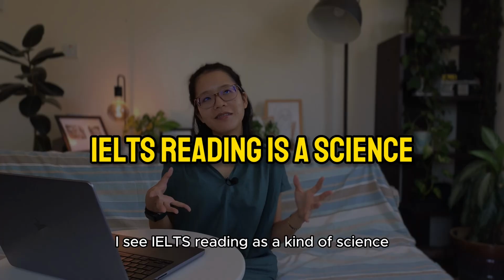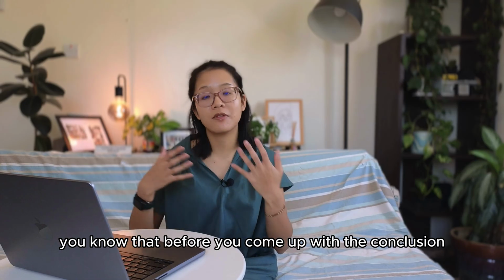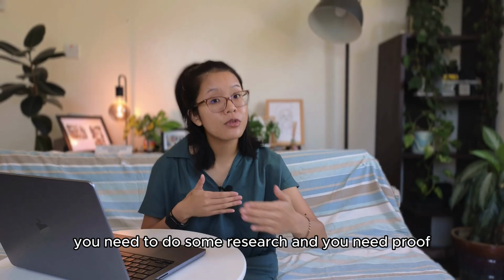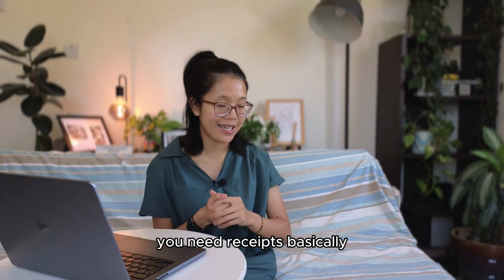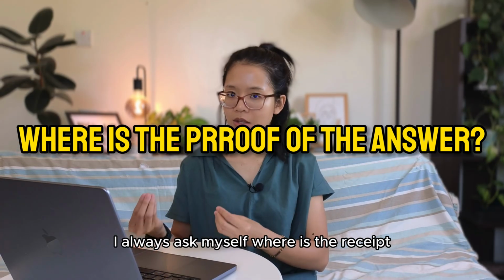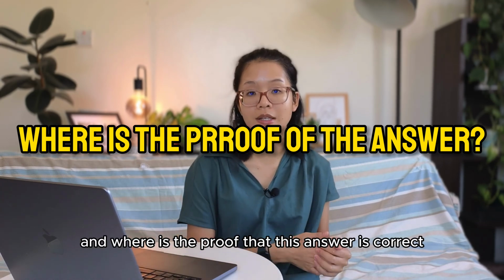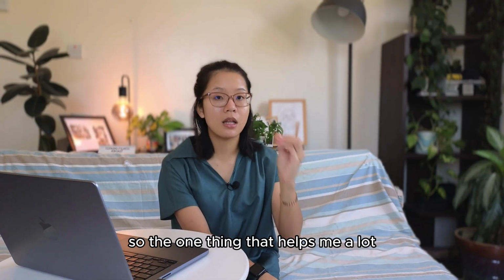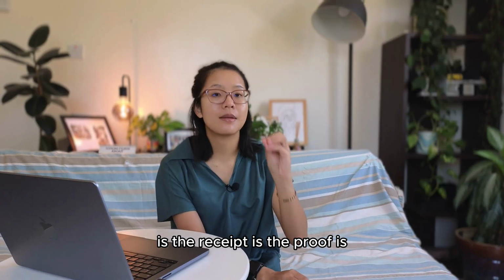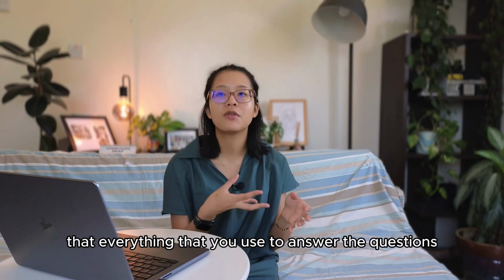I see IELTS reading as a kind of science. Whenever you do some scientific research, you know that before you come up with a conclusion, you need to do some research and you need proof. You need receipts, basically. So whenever I answer a question, I always ask myself, where is the receipt? Where is the evidence? And where is the proof that this answer is correct? The one thing that helps me a lot in making sure my answer is correct is the receipt, the proof.